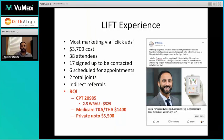As far as the cost, for those that may be skeptical about the cost and paying this and what's the return on investment, if you start looking into doing social media advertising and marketing, the costs add up pretty quick. $3,700 I thought was pretty reasonable. If you can yield 2 total joints out of, say, $4,000 cost, going by Medicare, which is pretty standardized around the U.S., it's about $1,400 through the CPT code that the surgeon gets. So if you're able to accumulate 3 total joints, you've actually already made up for your cost, and it's probably even less if you're able to split the cost of this marketing 50-50 with Lyft.